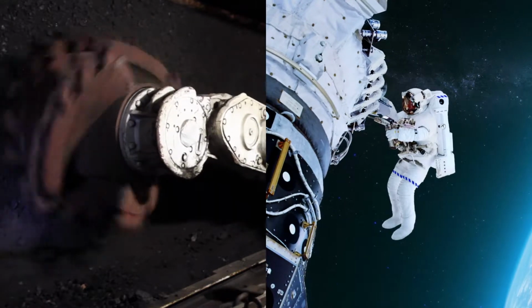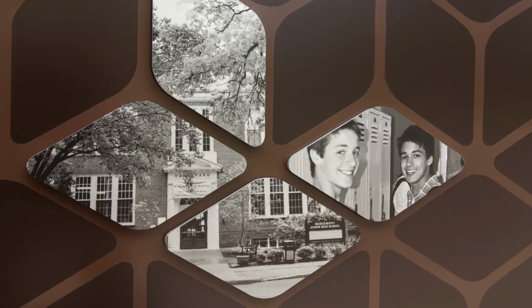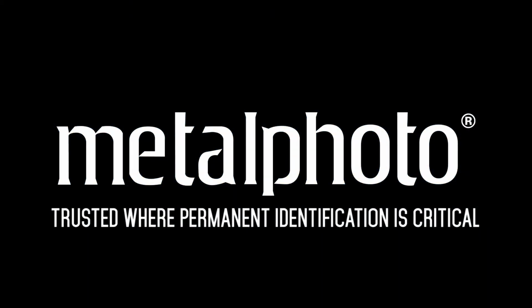So when your product, mission, or the safety of your team deserves the security of durability, resolution, and variable information capability, specify metal photo, the material trusted where permanent identification is critical.